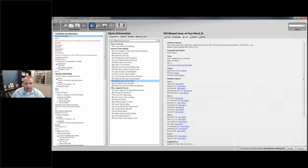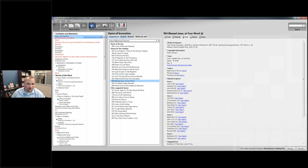There's two ways to select it. You can double click it or drag and drop. Now the double clicking doesn't always work for me, and it's kind of quirky. We're going to fix that in the online version. So I tend to drag and drop it.